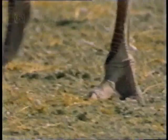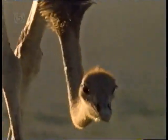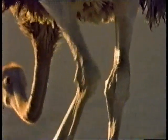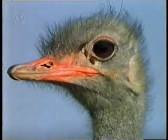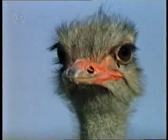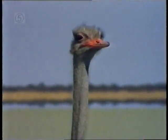Other birds have 4 toes. The ostrich has 2. Its main method of defense is to flee from potential predators. Having 2 forward-facing toes is an adaptation for faster running. For such big, swift birds, ostriches are wary. Even a dozing individual is quite difficult to approach without being seen.